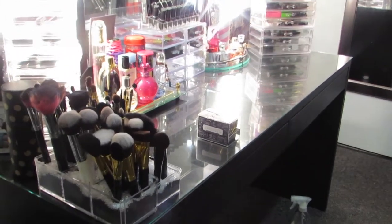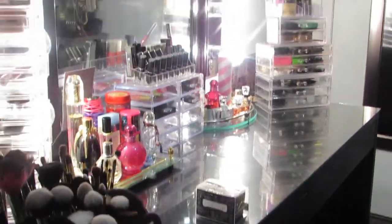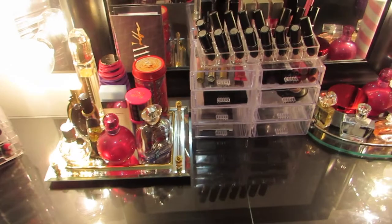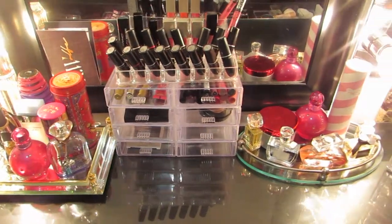Yes, I'm finally done, and I'm going to give you guys the overlook of my vanity. And if you want a full detail of my vanity, please let me know in the comments down below.